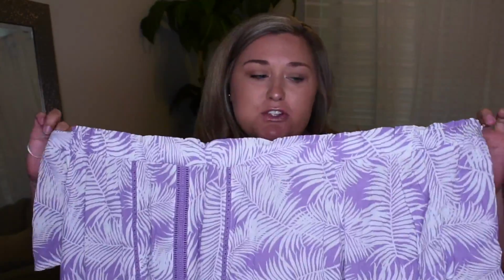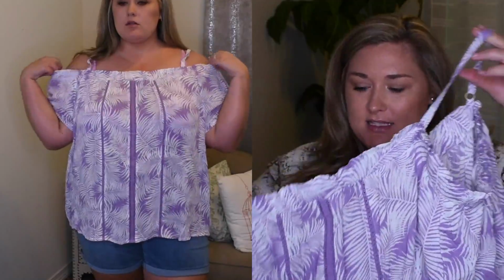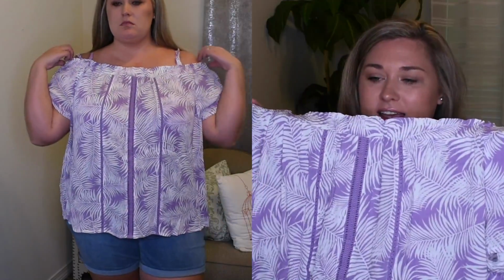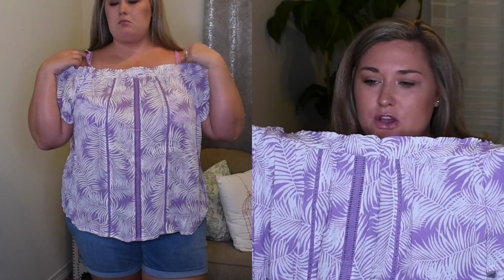Next thing is another purple lavender-ish top. This one is off the shoulder if you would like, but it also has the option to wear straps, which I appreciate. This is the brand Skies Are Blue in a size 3X. I love this pattern. It's not like a typical tropical pattern, but for some reason, the lavender and the white is just so pretty. Y'all know I've got a thing for off-the-shoulder tops.